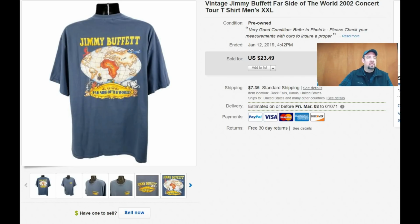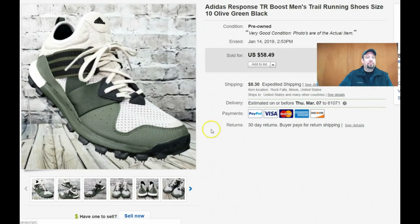So nice sale there. Here's a pair of Adidas Boosts. These went for $58.49 plus buyer paid shipping. Just a nice pair of shoes. I got these at Goodwill, and I think I paid like $6.88 for these. It wasn't too crazy, and these sold in just a few days.